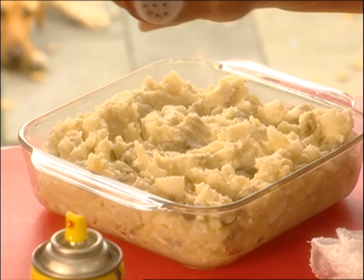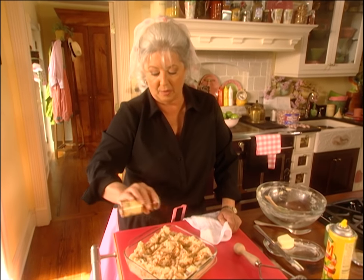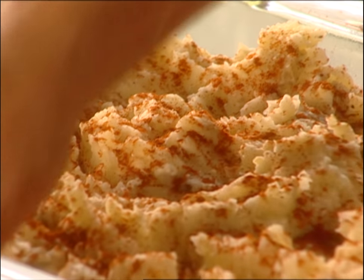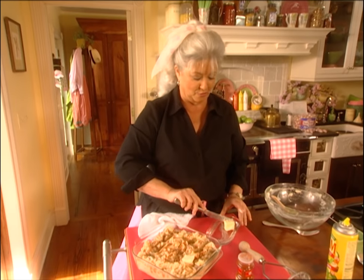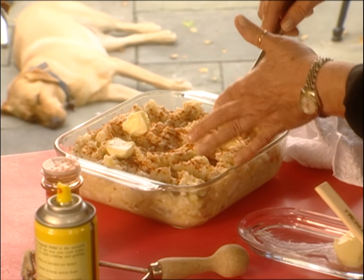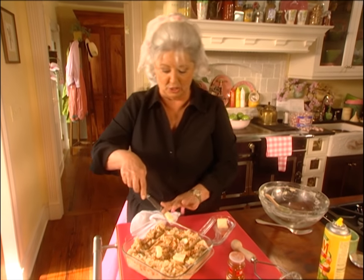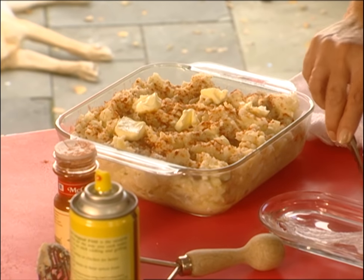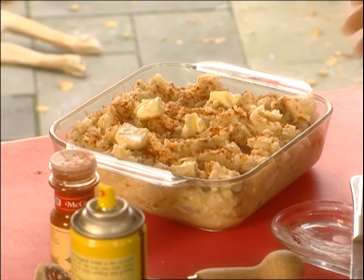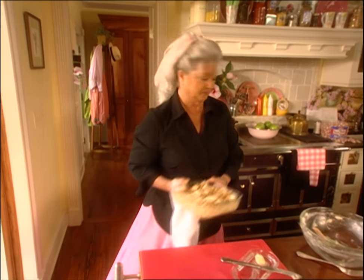We're just gonna sprinkle this with paprika, and the paprika will give it a nice brown look. And why don't we just for good measure take the rest of our butter. That 2 tablespoons doesn't need to be sitting there by itself. So we'll just dot the top of this with a little bit more butter. And we're gonna stick this in a 350 degree preheated oven, and we're gonna bake it for about 30 or 35 minutes.